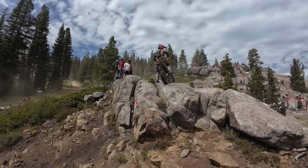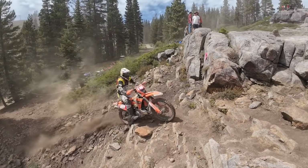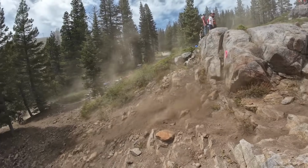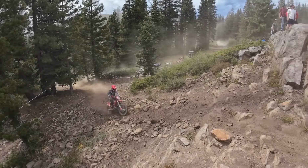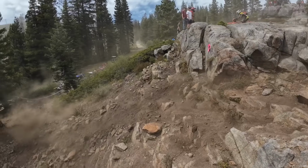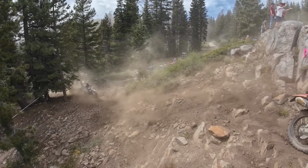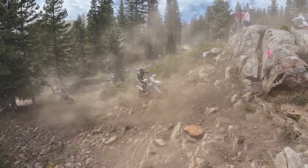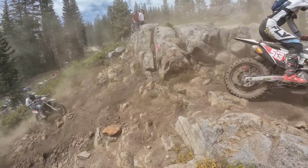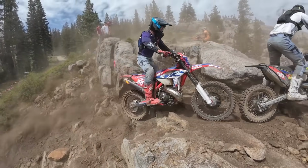Oh, buddy, dude. Keith Curtis. The rest of the guys seem to go around. Probably wasn't worth the risk. Plus, they're so tightly packed that there's a whole bunch of dust, and I wouldn't want to throw that line down without a clear view at it. So, yeah, this is the beginning of the race, so they're just kind of settling in. And there's going to be a lot of passes made between now and the next spot that I catch them at.